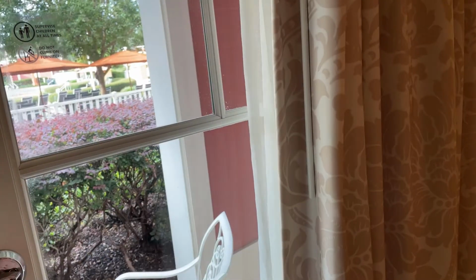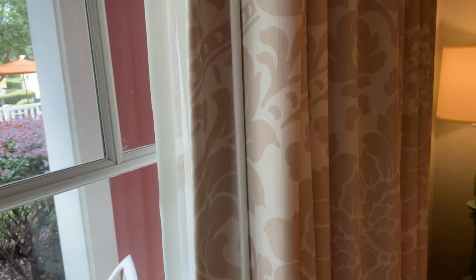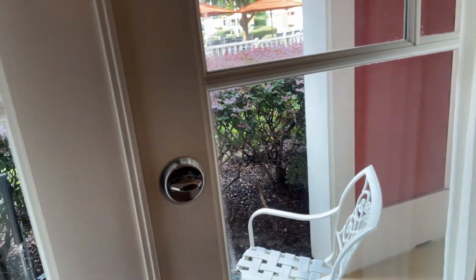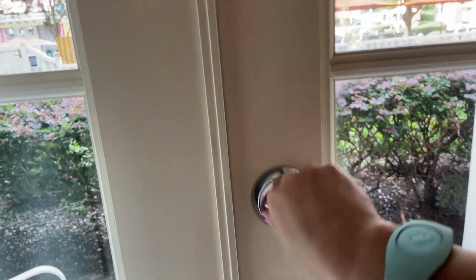But in other rooms we've stayed in recently, it's opposite, where the thick light blocking curtain is in the back, and then there's like a pretty decorative curtain in front. So this is our patio. Let's take a step out.